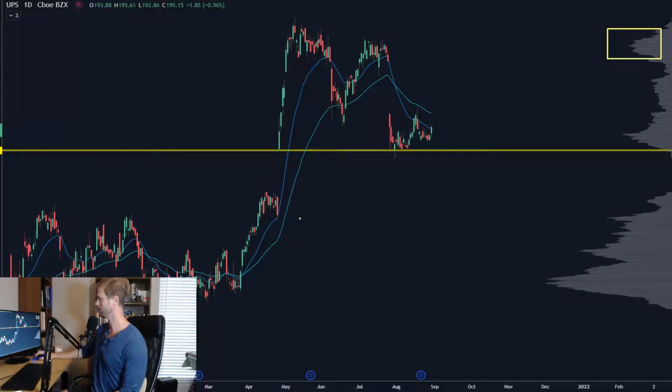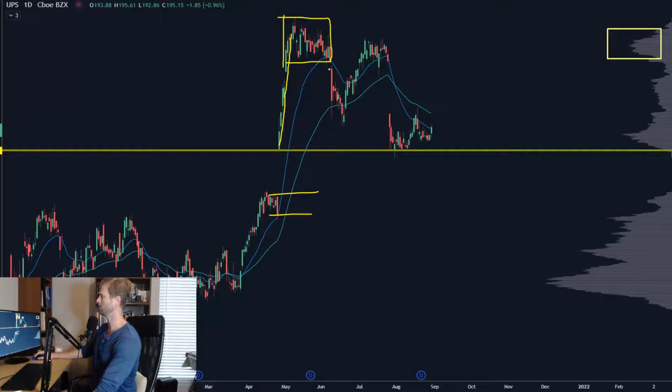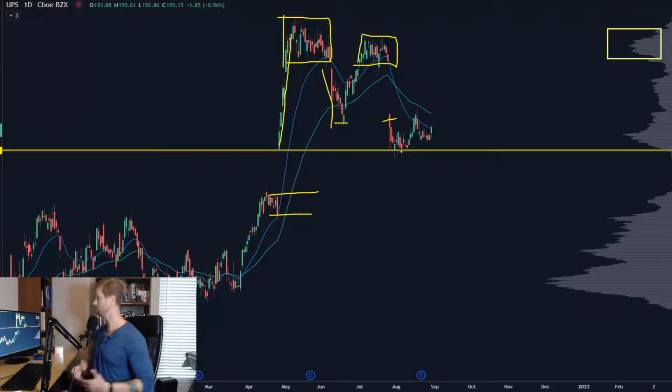Now, UPS had a really nice run right here. I'm pretty sure this was earnings, and it saw a huge jump higher, and then the stock just went sideways for about a month and a half. It gets crushed to the downside, round trips, comes back into this magnet level, and then it gets a nasty gap down on earnings. All right, so since then, it's just been basing out.